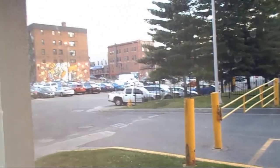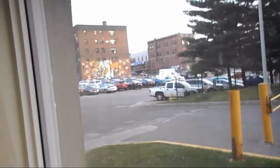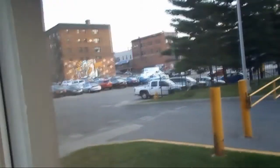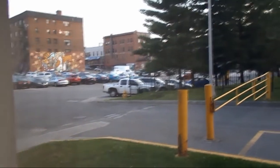Right downtown. All right, and boom. You gotta remember that parking lot. This parking lot there, right on the side, you could go up the staircase and go onto the roof of the city center there, which is now called the Rainbow Center. That's the mall downtown. Yeah.